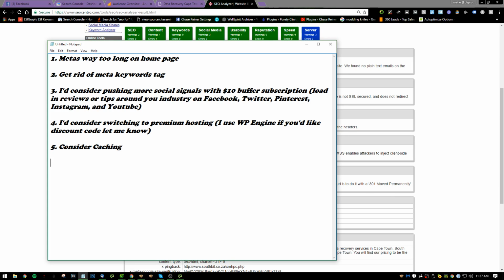And then we're not using SSL, so implement that ASAP. You might lose a small ranking signal in this, but in the long term it will be worth it.